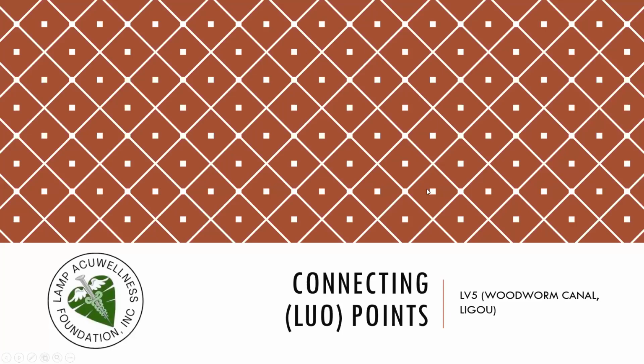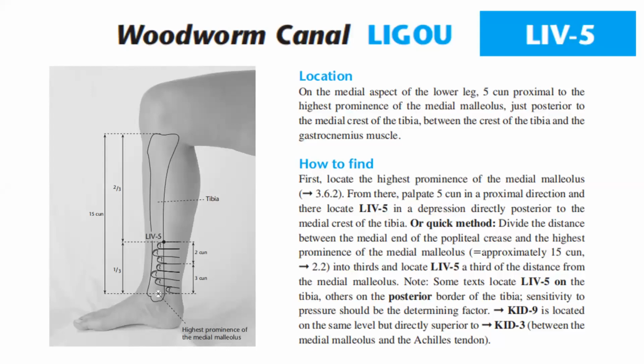We continue with the connecting luo points. Liver 5, Ligou, woodworm canal. Liver 5 location: on the medial aspect of the lower leg, 5 cun proximal to the highest prominence of the medial malleolus, just posterior to the medial crest of the tibia, between the crest of the tibia and the gastrocnemius muscle. How to find? First, locate the highest prominence of the medial malleolus. From there, palpate 5 cun in a proximal direction, and there locate liver 5 in a depression directly posterior to the medial crest of the tibia.